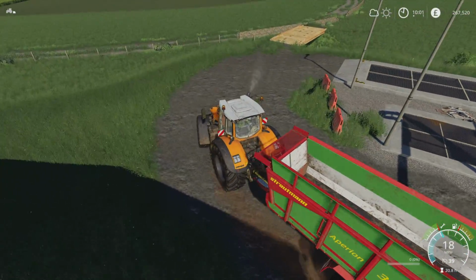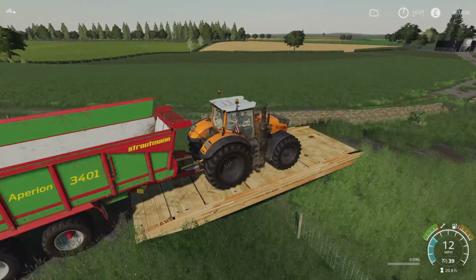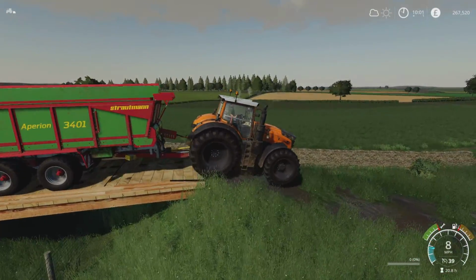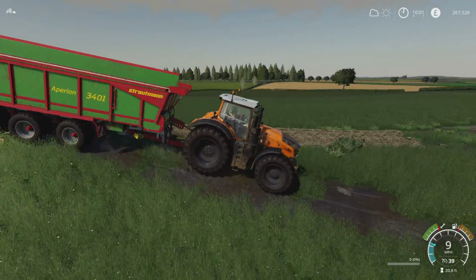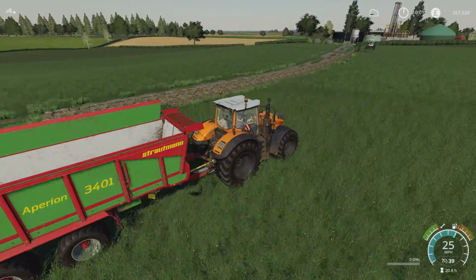It's not too steep. There's a little bit of a bump just off the front, and as long as you go slowly, it serves a purpose and it does a job. I'm very happy with it.